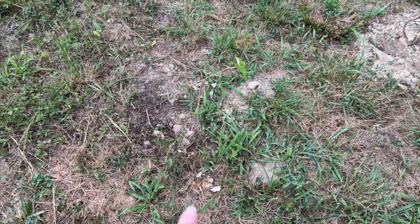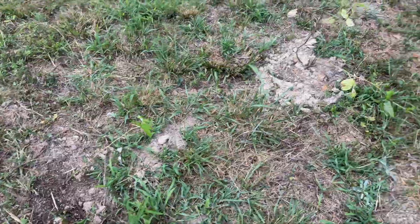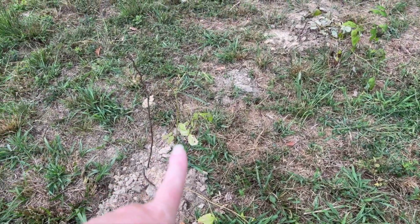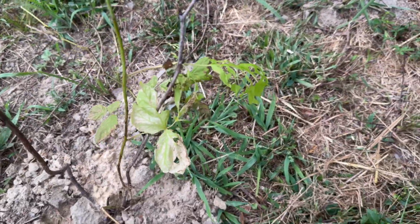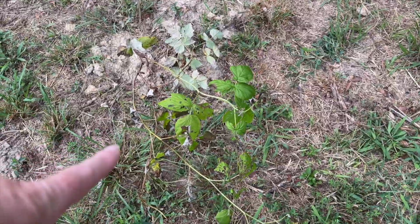This one didn't do too well. You can see it's dead here. I have a little bit of growth there. This one here, I think this one broke, but then this has growth on it, but it's also getting eaten by something. So hopefully that one lives. Maybe it's a deer. This one is looking good, but it needs to be trellised.